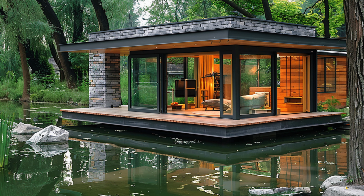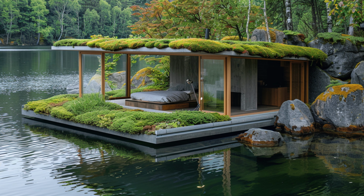Hyperrealistic rendering, focusing on details of textures, like the wood, concrete, and plants. Impressionistic soft focus on the background foliage to emphasize the depth of space.